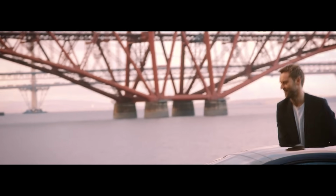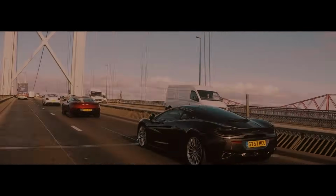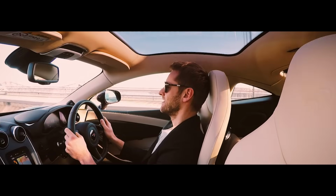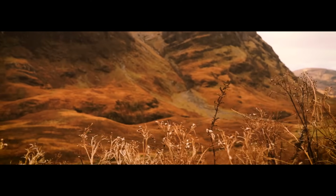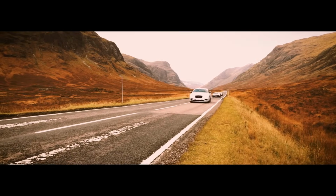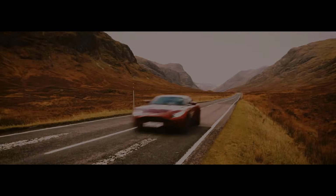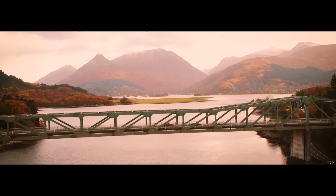After learning about our car's worth, luxury status and cruising ability, we headed north over the Forth Bridge, leaving Edinburgh behind, and went in search of quieter roads and some epic scenery worthy of any Bond film. Truth is, you don't need to travel to the ends of the earth to find world-class driving roads. Here they are, right on our doorstep.